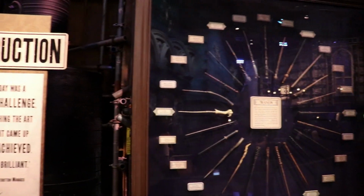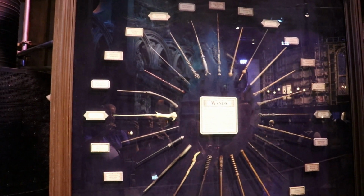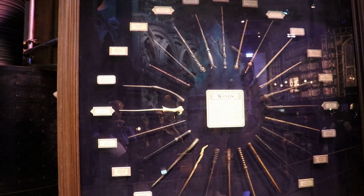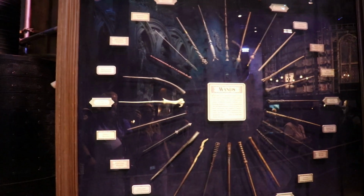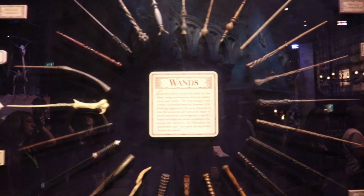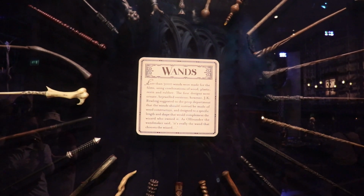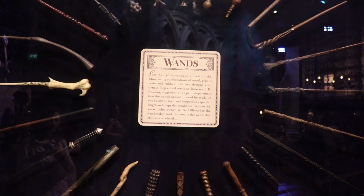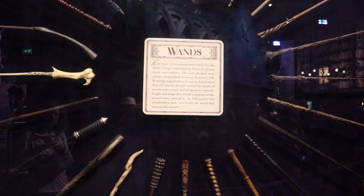So Debbie has led me to something I think you guys might like as I come up here, and that is all the wands used in the movies. Check that out. Lord Voldemort, Harry Potter, Ares is right there. Voldemort is right there. They've got them all here. I'm going to come up here and try to get as close as I can so you guys can read some of this. Can you believe that? More than 3,000 wands were made for the films. 3,000. And I'll bet all 3,000 plus you can find in the gift shop now.